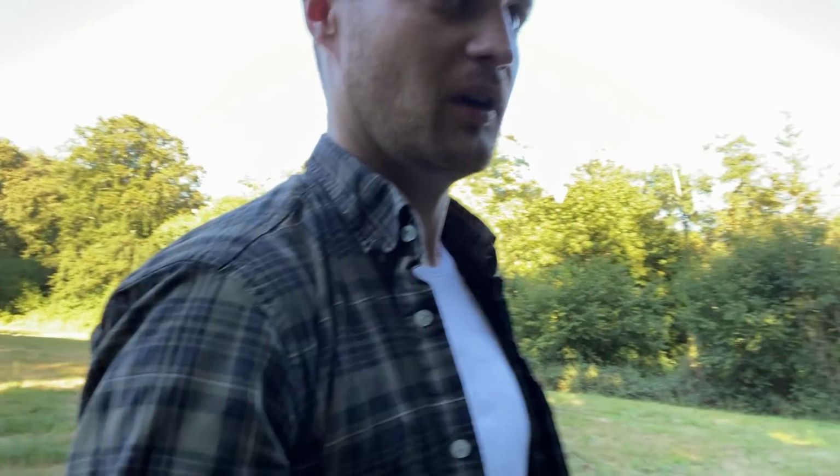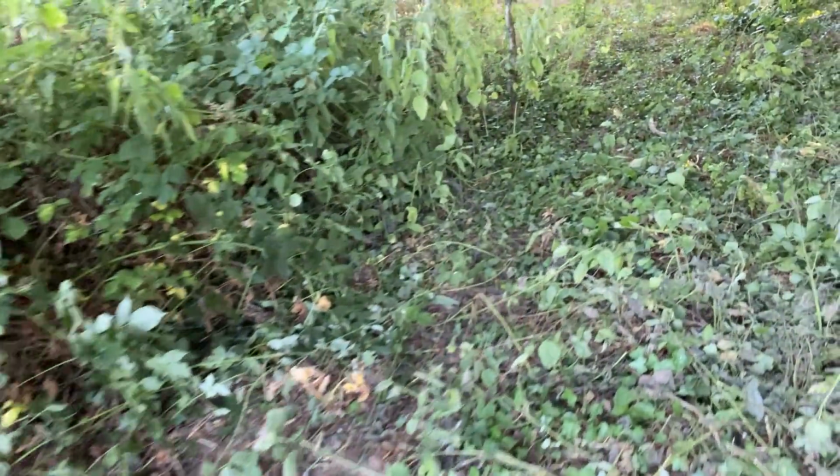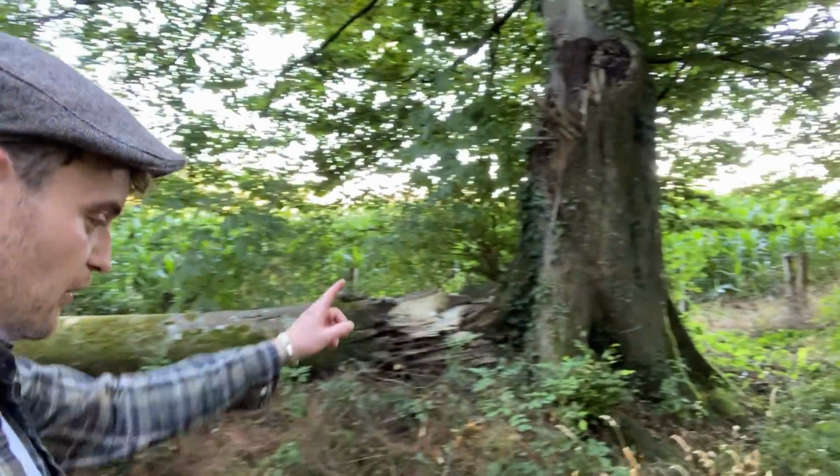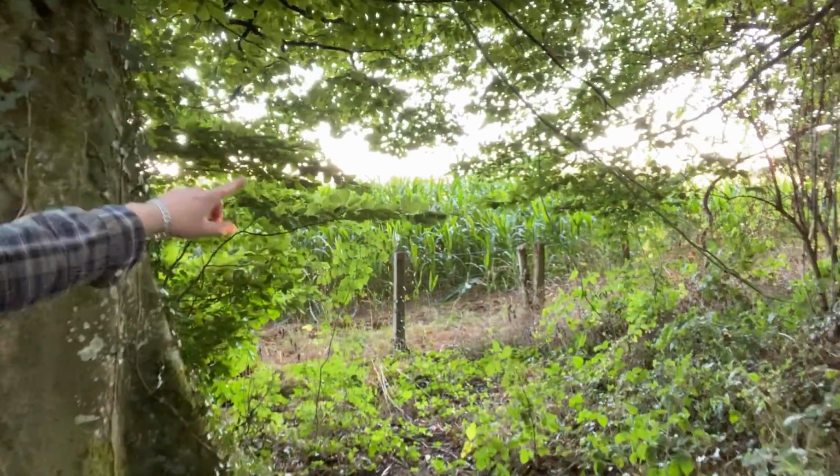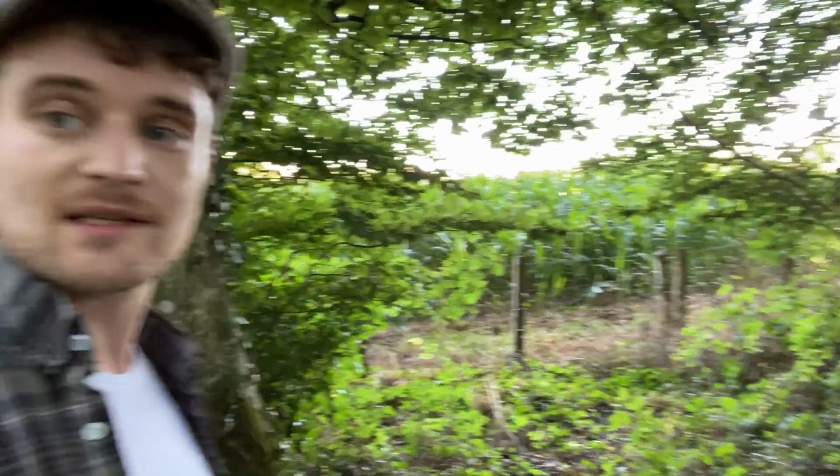Actually, I'm going to go through here because it looks like the farmer, when he's cut the hay, has cleared a path through here, which makes it easier for me to get back to the border of the estate. Just through this cornfield here, not very far at all, is the stone of St. William. So that would be a way to access it from this land, but that means you'd have to walk through the farmer's crops of corn. I don't think he'd be very happy about that.